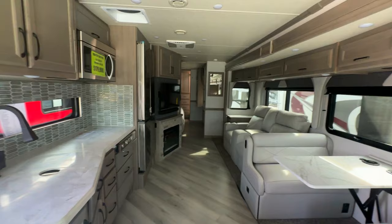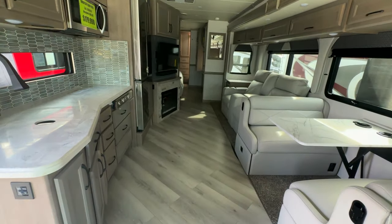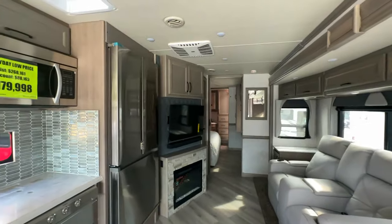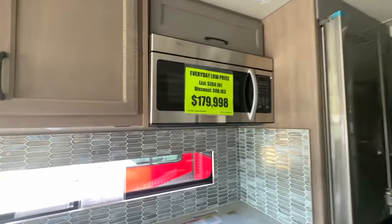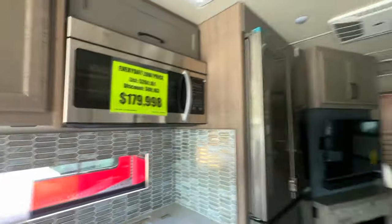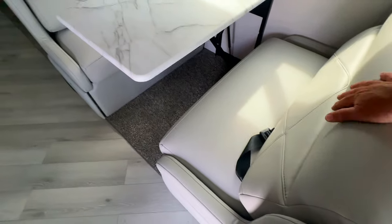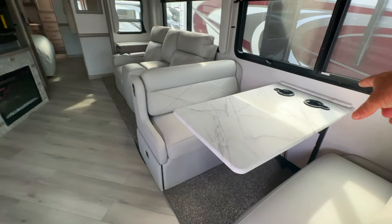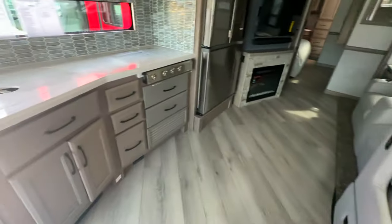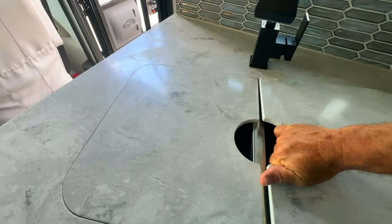See the difference in luxury? You can see the difference. It's not the same. Still awesome, still awesome. And it's even discounted to $179,998 from $268,161. So you have your nice luxurious dinette, leather seats, cup holders. Very nice. So people sitting here while you're traveling, the cups won't slide around. Double stainless steel sink.